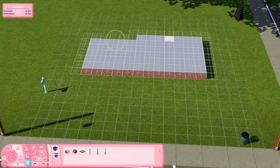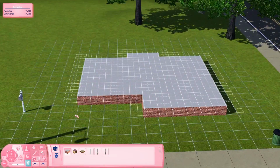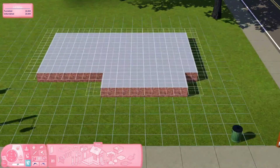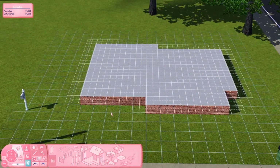This is a Sims 3 speed build. I will be making a 1-bedroom, 1-bath bungalow, and I was just really in the mood to make a really small, cute home for some Sims. It's not a starter home price-wise, at least not when it's furnished, I will say that.